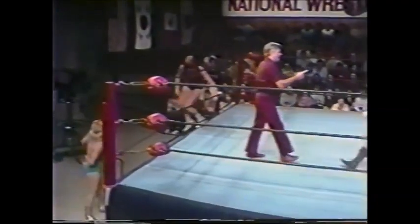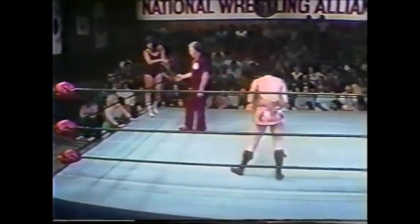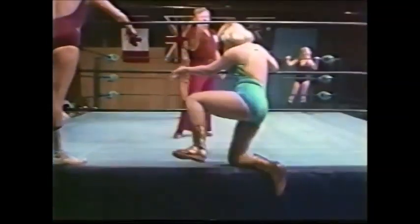Nice arm drag by Little Heart. There's a good shoulder right into the midsection. Hey, she started for the ropes or a tag. Caught by Little Heart and flipped toward the corner, and whoop, out of the ring. All right, while she's down on the floor off the apron, she gets a little encouragement there from Vivian St. John.